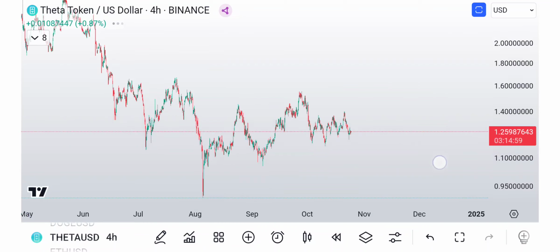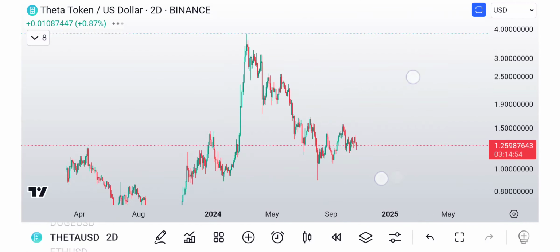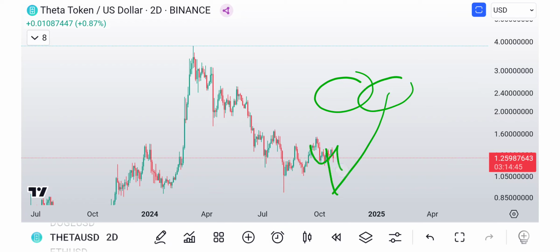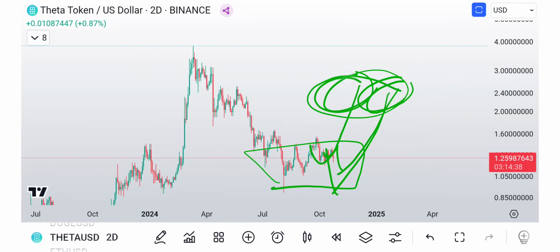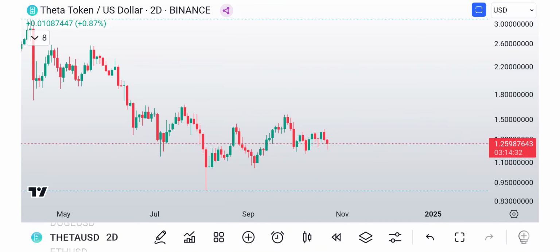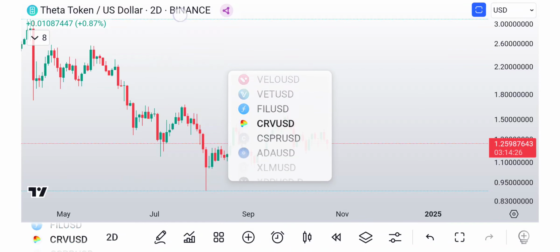All in all, at the end of the day, when in doubt, zoom out. At the end of the day, where are we going? Back here. That's where we're going. If we have to take the low to get there, okay. If we have an ABC to get there, okay. If we just go up now, okay, whatever. That's where we're going. We're building a base. We need a retracement. So hopefully that helps a little bit. And just one more look at Bitcoin before we sign off.